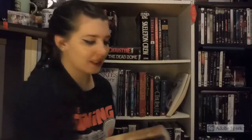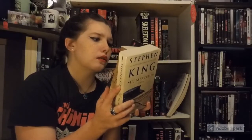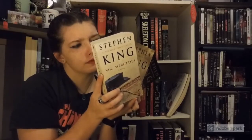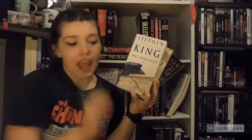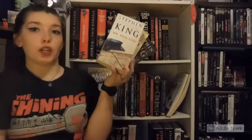Also, we have Mr. Mercedes, Finders Keepers, and End of Watch, all of course by Stephen King. This is a trilogy that he wrote that is a murder mystery. It's about Detective Bill Hodges and his hunt for the Mercedes killer. This killer runs down a group of people at a job fair with a stolen Mercedes.